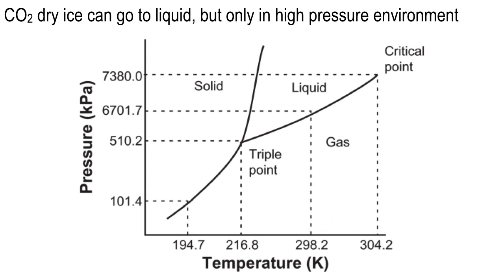Now, in between the two uprights of the crooked Y, that's the liquid state. To the left of the Y is the solid state. And to the right of the Y is the gaseous state. All right? Now, one atmosphere is right down here. So now that's where we are. So the triple point is way above us, up here at 510 kilopascals. That's about five atmospheres.